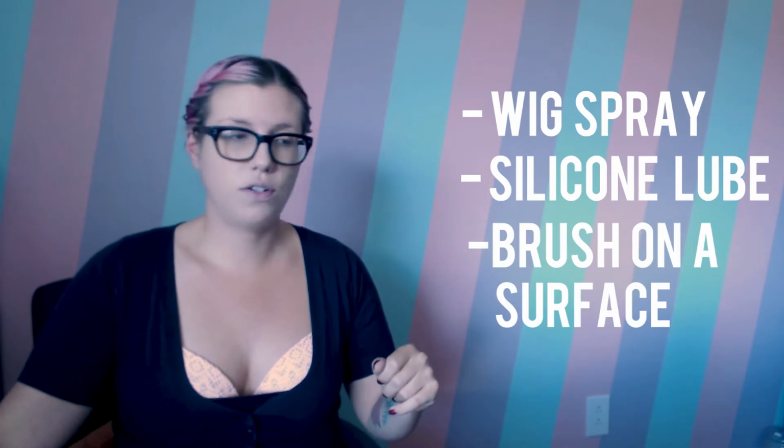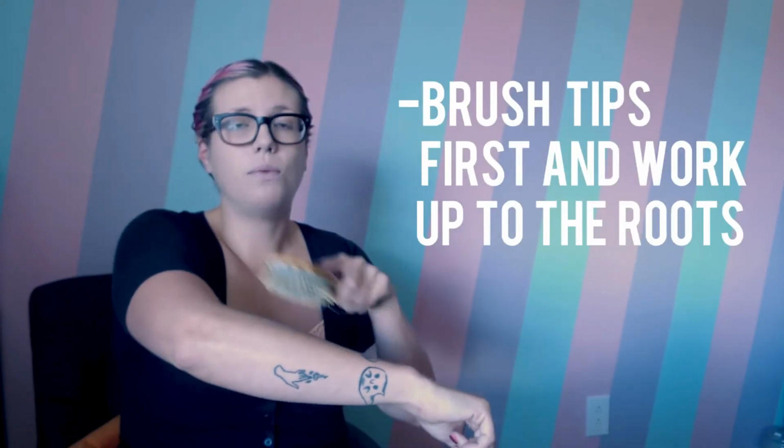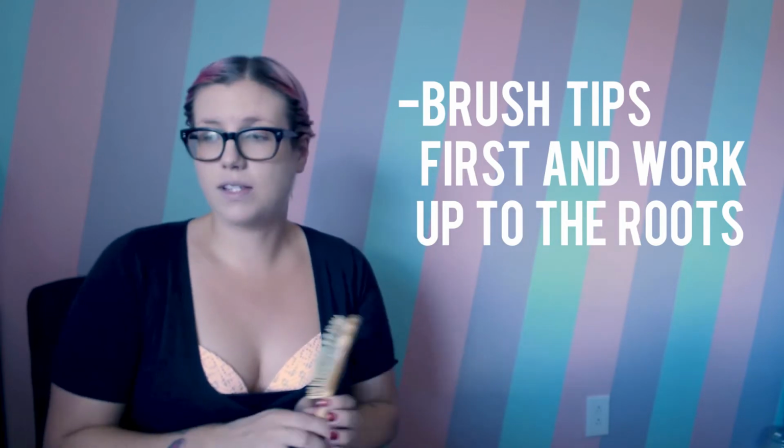The next step I did was I just brushed it out. If you have a wig and it's really being stubborn, you can add a little bit of wig spray, or if you have a silicone lube, you can also do that. That's going to help with being able to get the brush through it. And when you brush, you want to make sure that you're brushing against a surface. Don't just brush it down like that. Brush against a surface so you can lay it on your lap or on a bed if it's a long wig. Start on the bottoms and work your way up to the top to get all those tangles out.